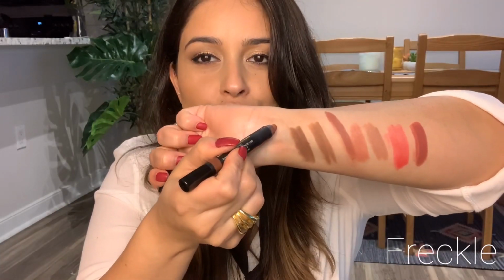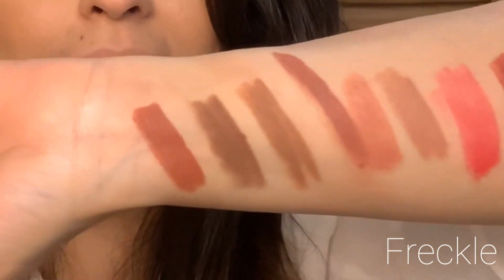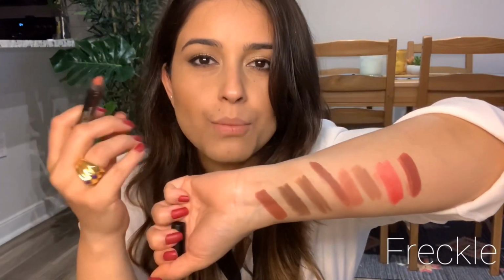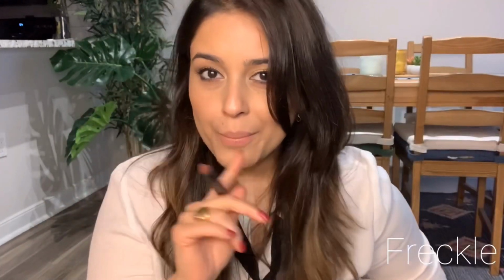So the next shade I have is called Freckle. It's a lovely brown shade, and that's what it looks like. Oh, it's so pretty. It resembles Purity in terms of intensity, but it's actually more red, and Purity is more on the pinker side. So that's how they compare, and I will compare them on my lips as well. But first I'll apply this shade on my lips.